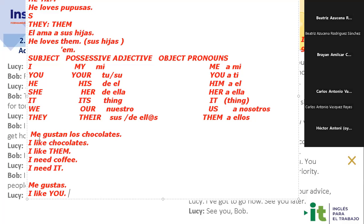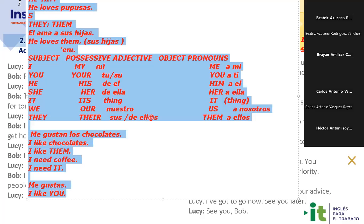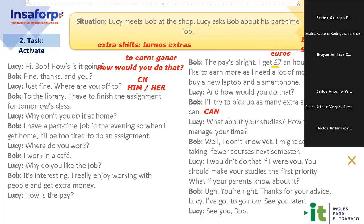¿Saben qué? La estructura es sujeto, verbo, objeto. Sobre quién recae la acción del verbo gustar, que me gustan los chocolates. I like them. ¿Qué necesito? Café. So, what do I need? Coffee. I need it. I like you. That's clear, right? Ok, bien. Sigamos aquí entonces con la conversación, porque ya nos perdimos. Le tomaron captura, ¿verdad?